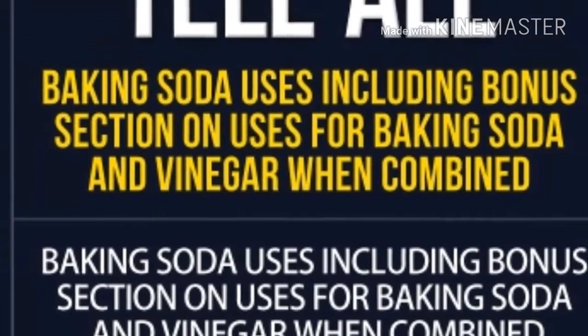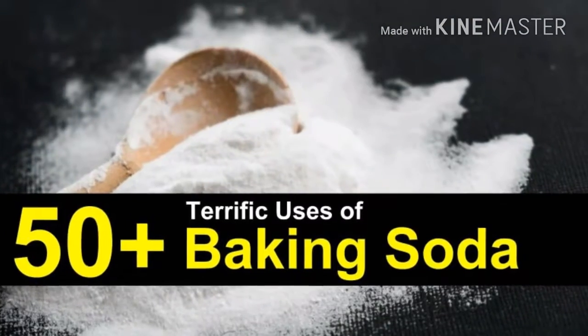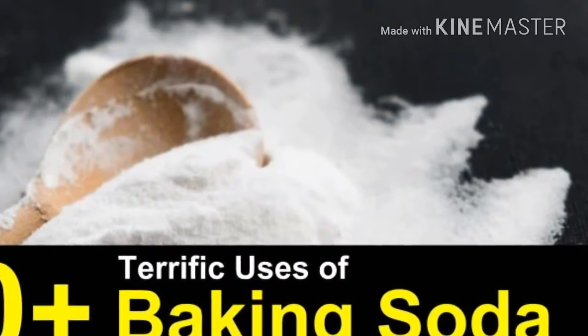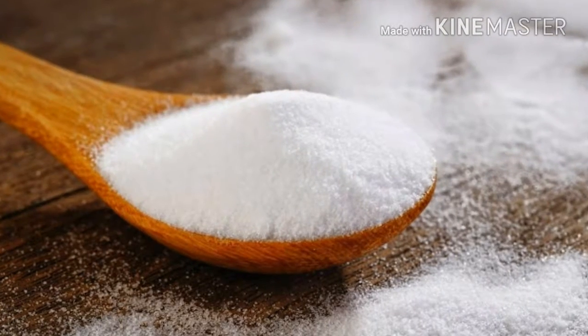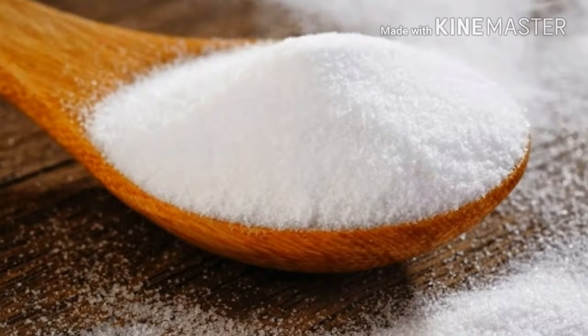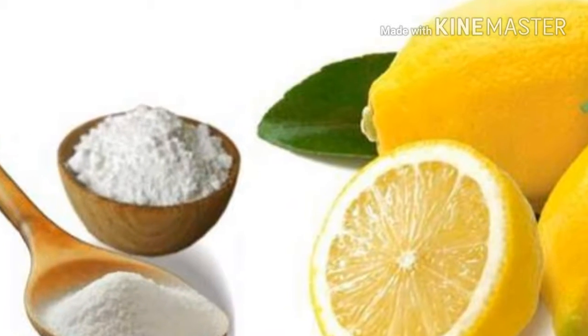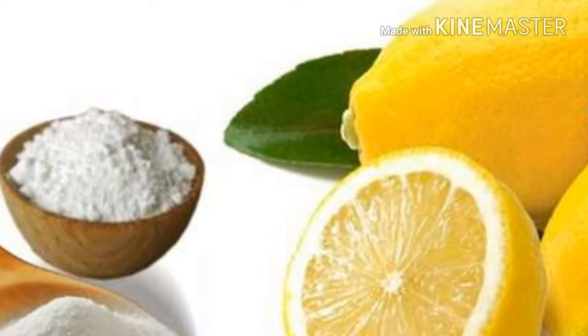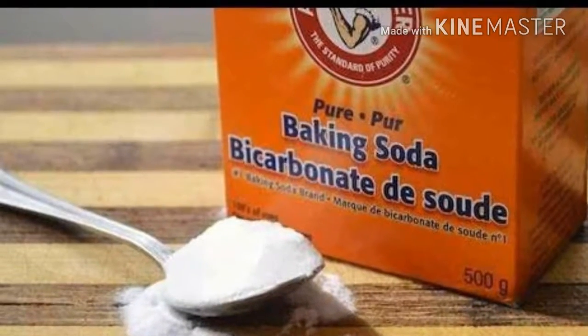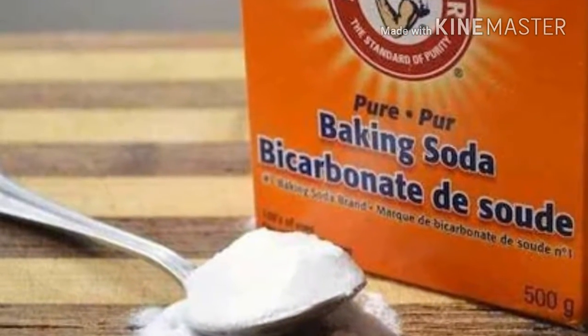Dosing is typically 1/2 teaspoon fully dissolved in half a glass of water, taken every 2 hours. Do not take more than 7 1/2 teaspoons in 24 hours, or 3 1/2 teaspoons if you're over 60. This should only be used as an occasional, not chronic, treatment, however, and be careful not to consume excessive amounts, which can cause serious electrolyte and acid-base imbalances.